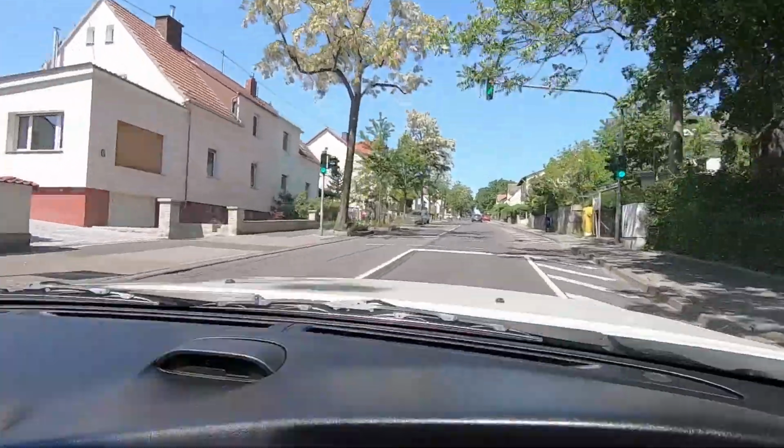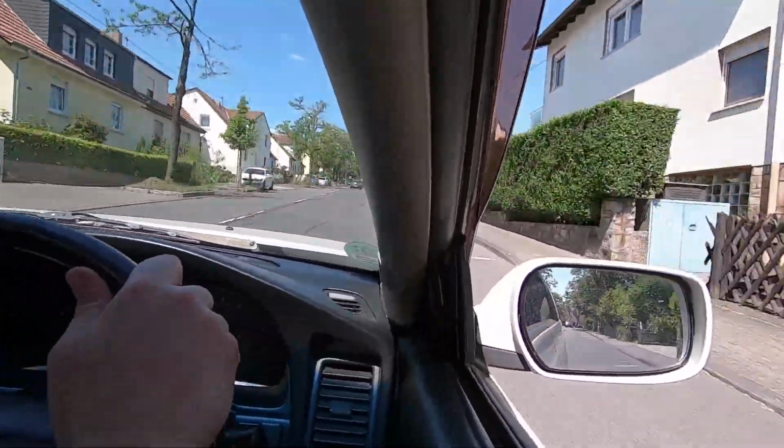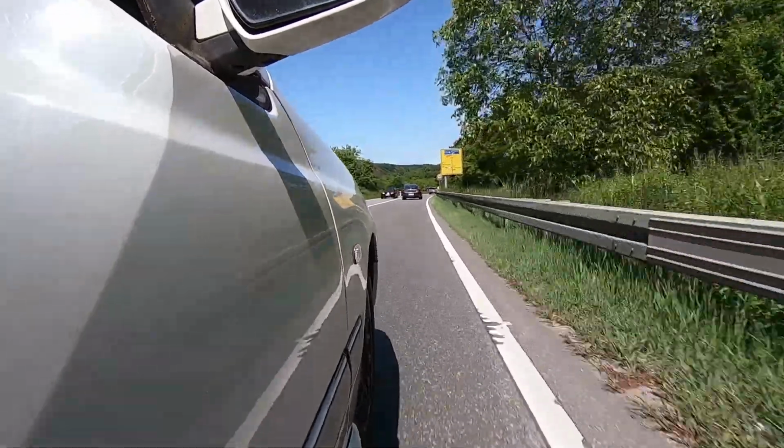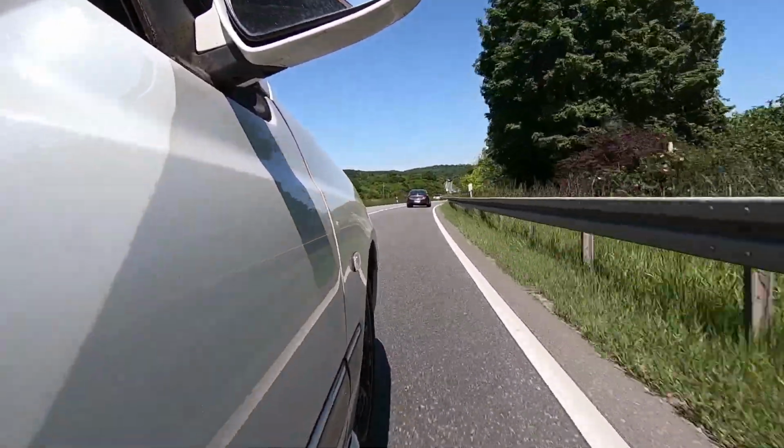Oh my gosh, transformed. This is a good road of some twisties that leads up to an Autobahn. So let's enjoy the ride. It is a completely different car.